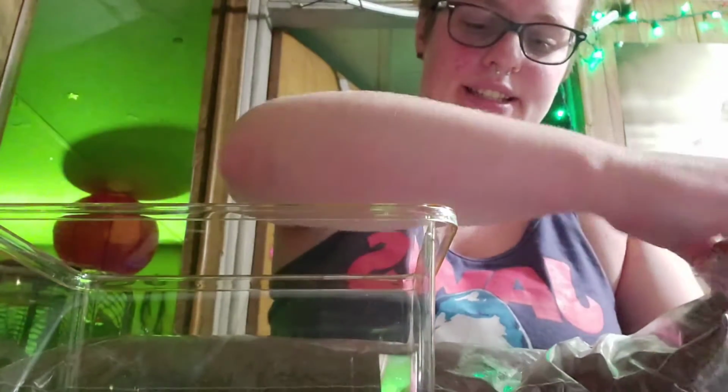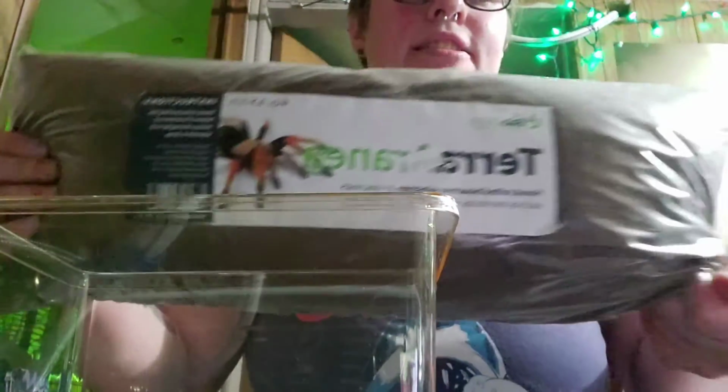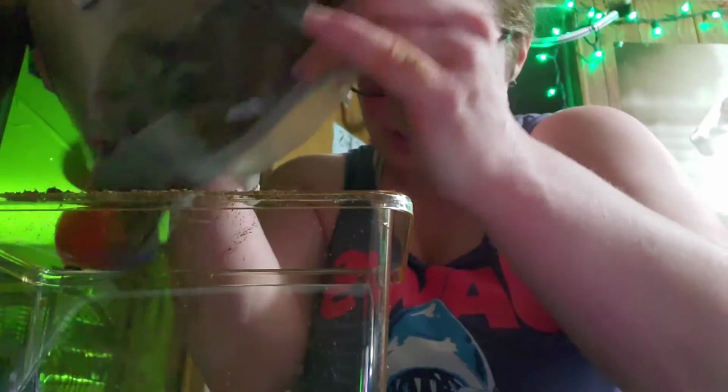Trying to get my soil open. I'm actually using something different. It is Terra Arcana, this from BioDude. I'm going to put a piece of cork bark. Put a good bit of this in here because they like to burrow. So we're going to do that.